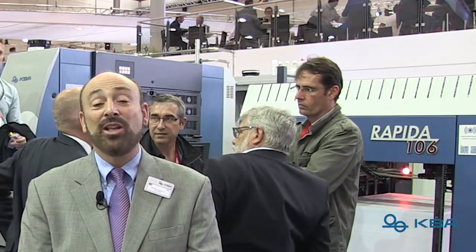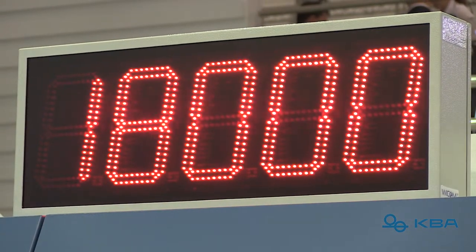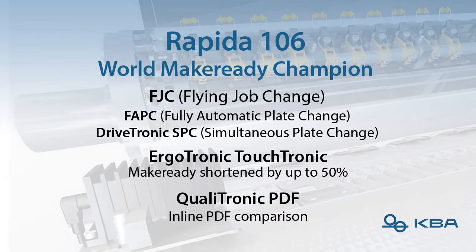This press is running at 18,000 in perfecting mode, and as a straight press, can run at 20,000. It is the world's fastest printing press. We have customers using this press, and they're running over 1,500 plates a day.